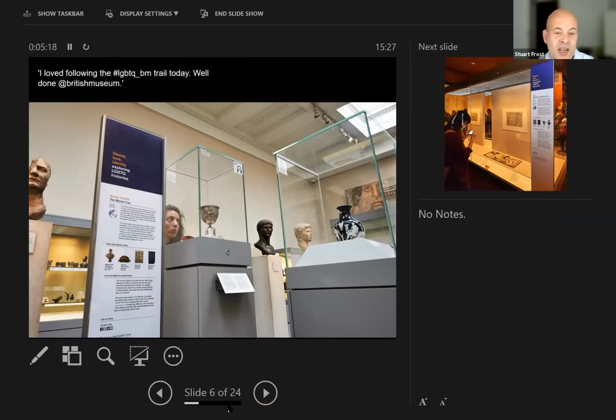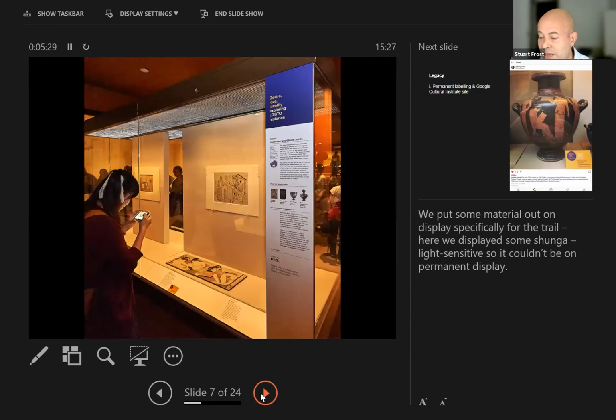And as I say, there was a trail leaflet to take people around the galleries to look at objects like this. But we also hoped that people would come across these objects by accident, and it would sort of hook them in, an interpretation by stealth type of thing.